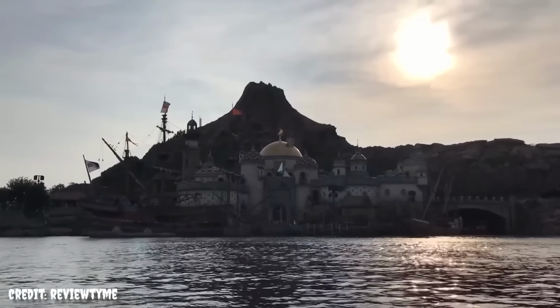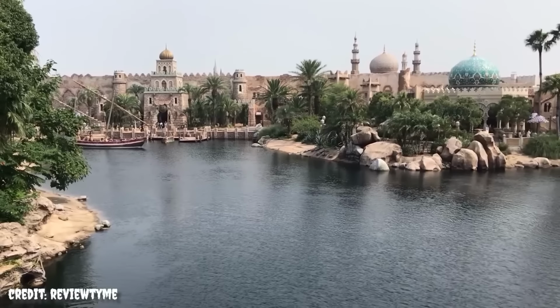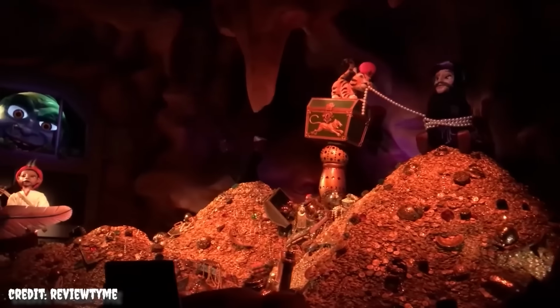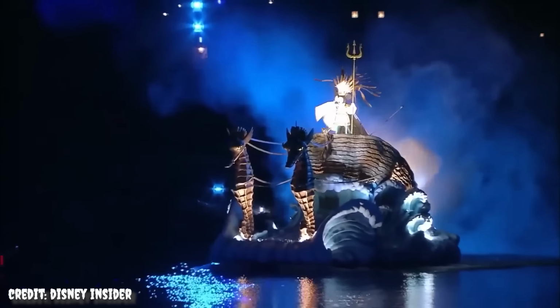We've said it a million times before, but Tokyo DisneySea is probably the best Disney park in the world. It has amazing lands, rides, and nighttime spectaculars. One of these amazing shows was Bravissimo.